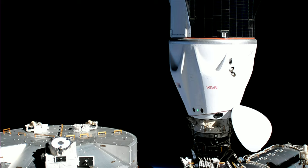Once that second set of hooks are driving, we'll get confirmation of a hard mate, and then we jump right into the hatch operations, and the crew on board Dragon will get the go to get out of their seats, out of their suits, and be free to move about the cabin, essentially, and start getting ready to open up the hatches. They'll hook their suits up to fans to dry them out before they get stowed, and then they'll have a couple of different tasks to do after we get the hatches open in Dragon to just get it ready for docked operations. And a lot of it's focused on the atmospheric control on board Dragon.